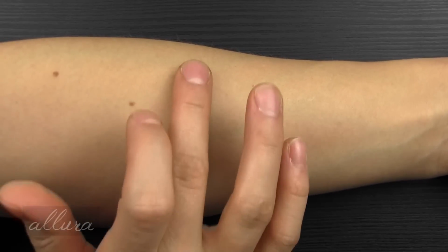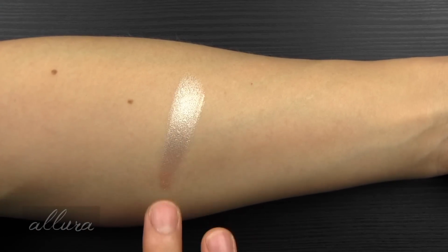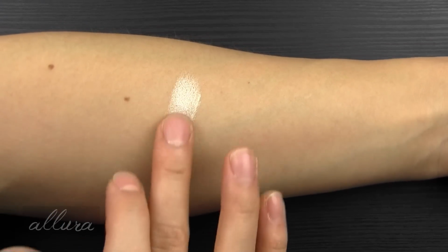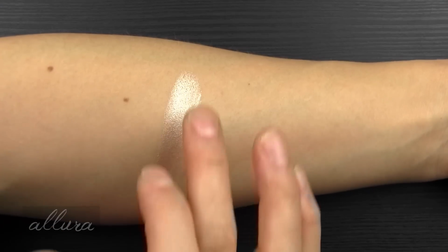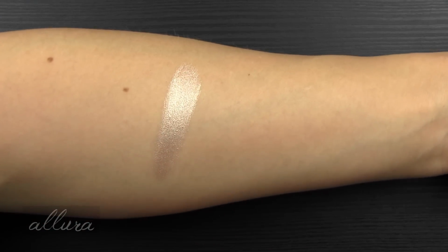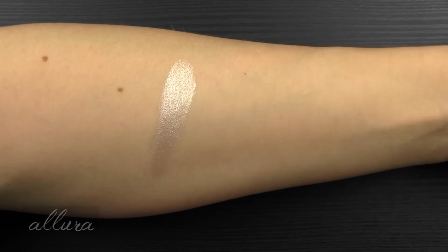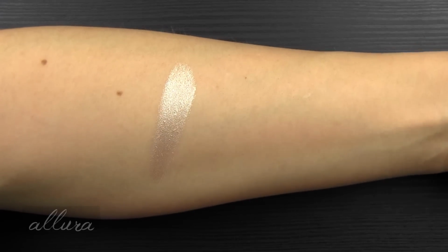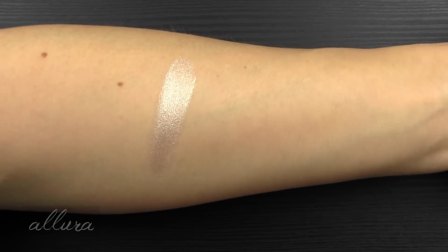Here is a heavy swatch. Wow, it really is concentrated in pigment and metallic sheen. I didn't pick up a ton of product there. I wonder if you could use this also as an eyeshadow. Okay, so that's just a heavy swatch. You can see that it is a kind of nudie, very pale champagne kind of sheen.